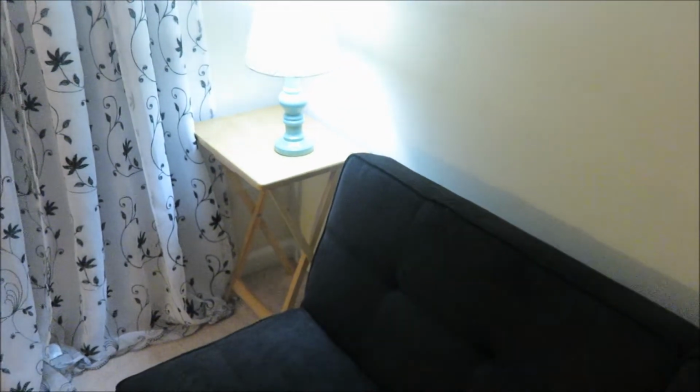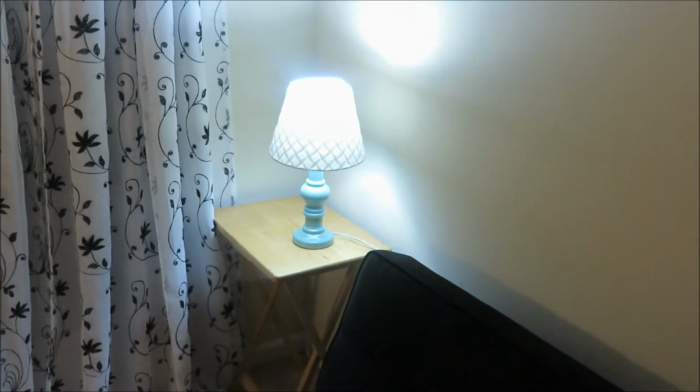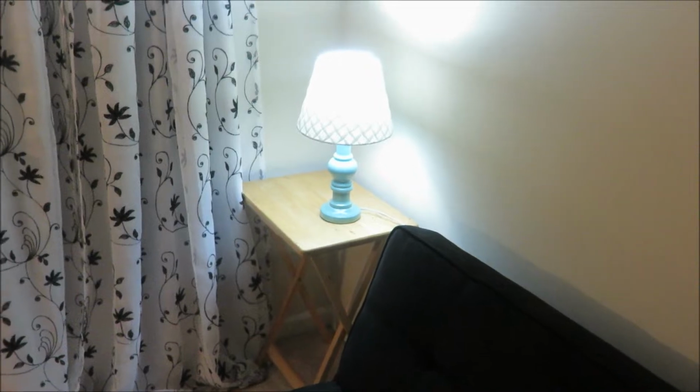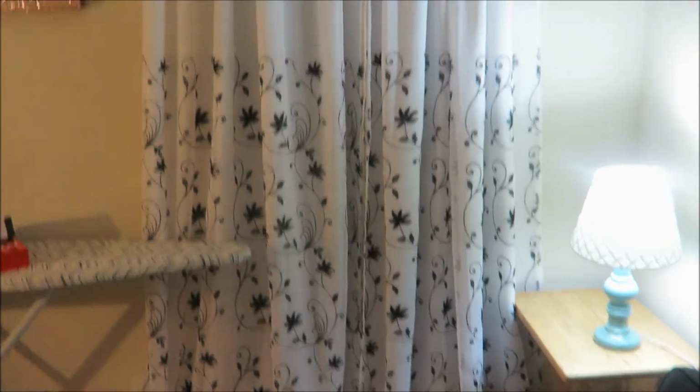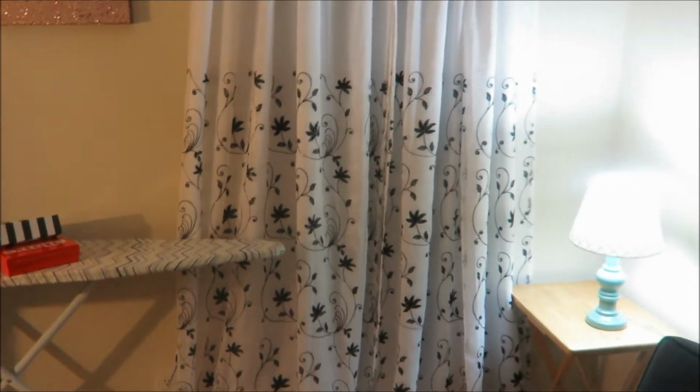And then I have this little throw that I use for pictures and stuff. I got this from, I believe, Marshalls also for $14.99. Then I have a little lamp in the corner on that tray thing because eventually I'm going to get a cute little end table or something to put over there to have lights, my lamp on. My curtains. You guys can see my ironing board is in here, and I got some boxes to talk about later. And yeah, that is the room.